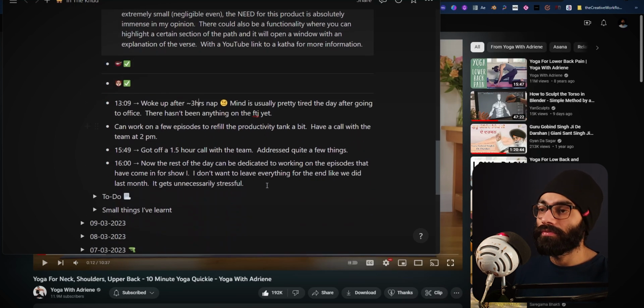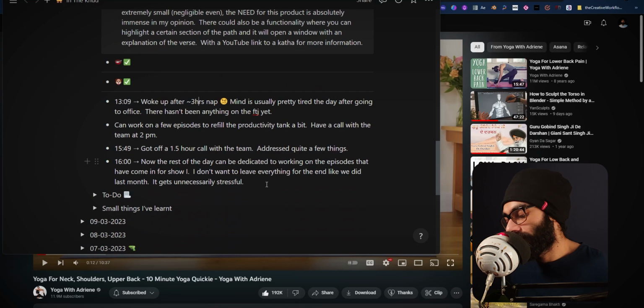Woke up after 3 hours of nap. So this is one thing just right off I want to mention, is the fact that with my current schedule, waking up at 3:30 and then after up until 8:30, doing all those basic tasks and responsibilities, I have no strength left. Like right now, I've had a cup of coffee and still I am feeling like there's so much weight on my head that I just want to sleep.